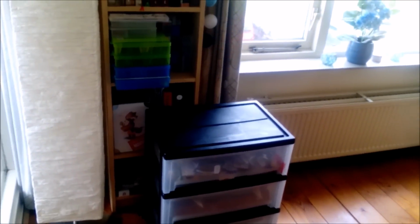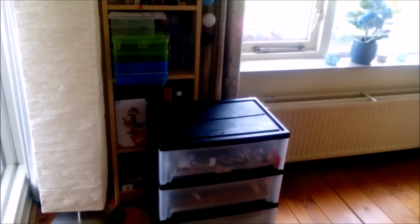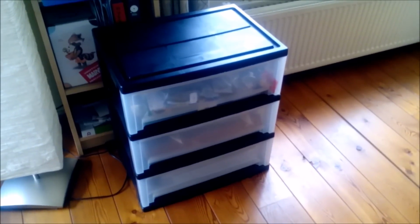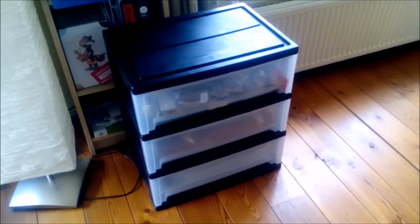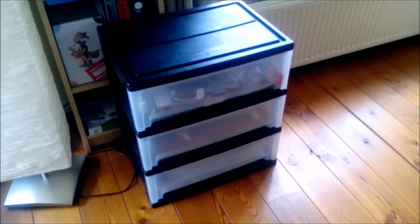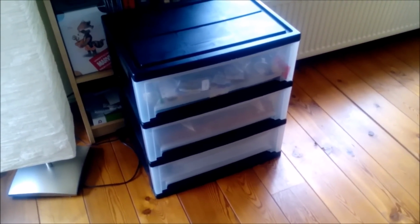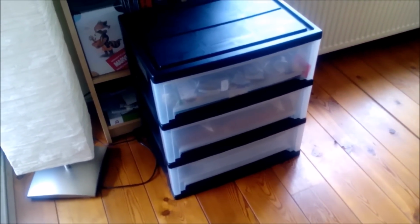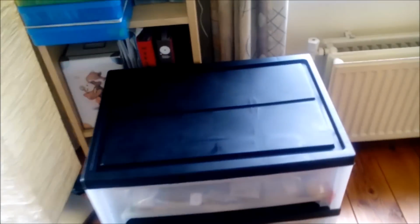If we go to the left, there is one of my bookcases. And the third shelf from the bottom is where I store my bobbin boxes. And then there is this huge box on the floor. Normally it lives in my spare room, my guest room, but for the purposes of this video I took it out, sorry. This is where I store my stitchy stuff. Let's have a look.